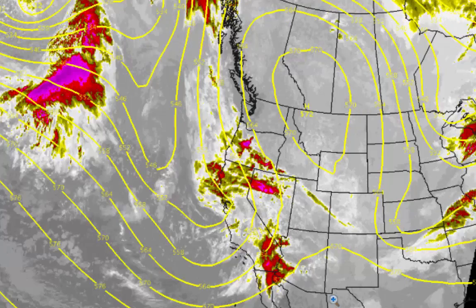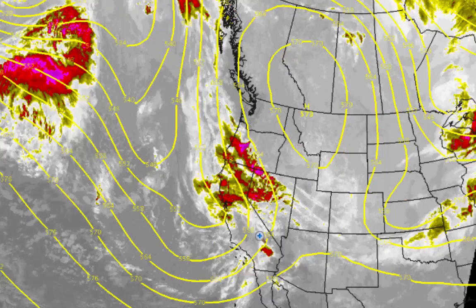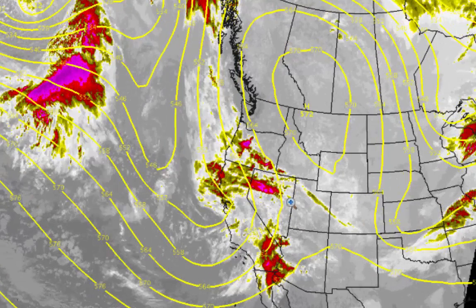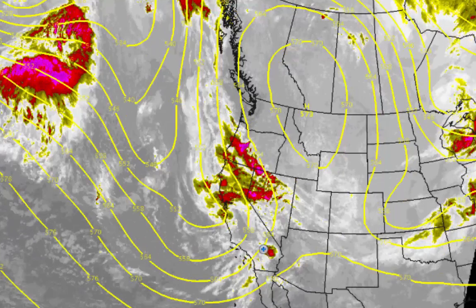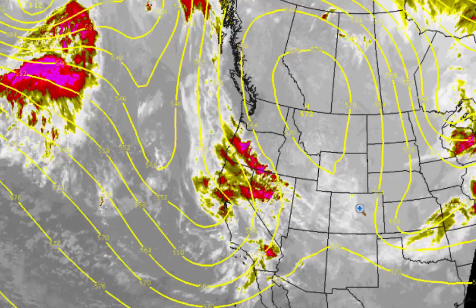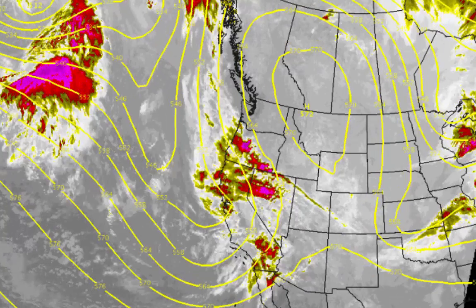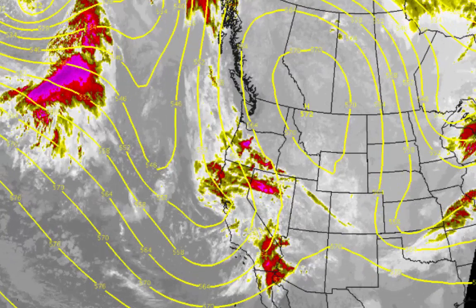The satellite loop from this morning shows this next trough of low pressure swinging into California and western Nevada this morning. And again, this is bringing some precipitation mainly to Nevada and the Sierra early this morning, but this will continue pushing eastward and spread precipitation across much of the southern two-thirds of the Great Basin today, along with some cooler temperatures and breezy winds.